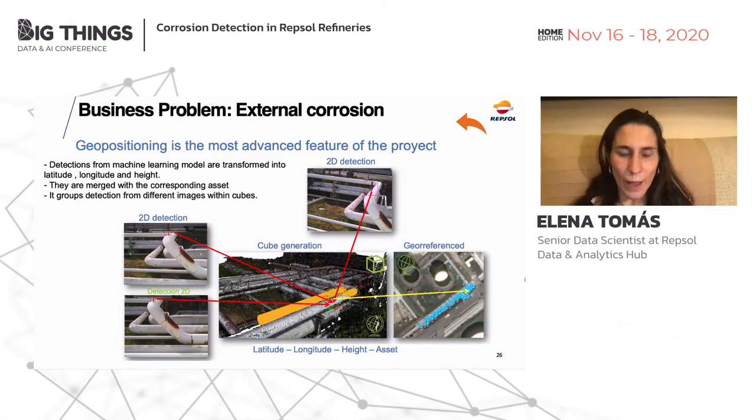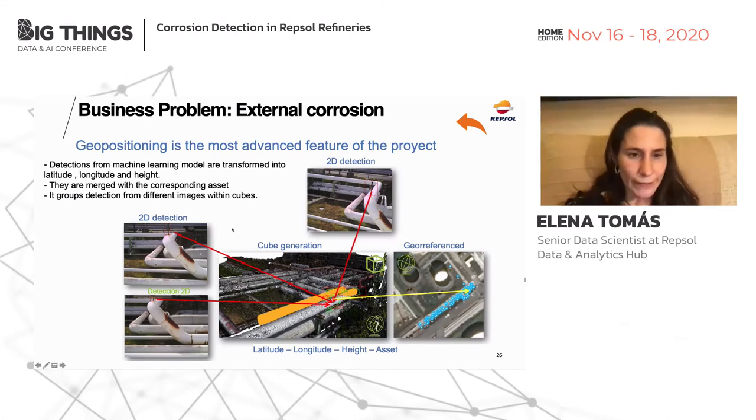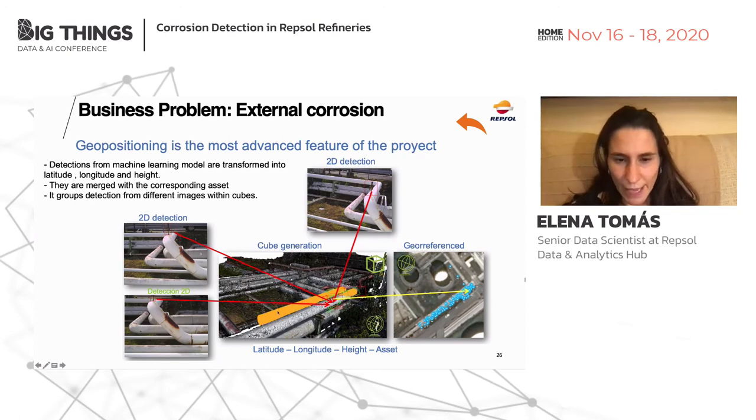So the objective here is to convert the 2D images into 3D points. Once I have a detection in one 2D image, I can relate it with X, Y, and Z coordinates and the name of the asset, which is great. This is the thing that really helps the business unit.